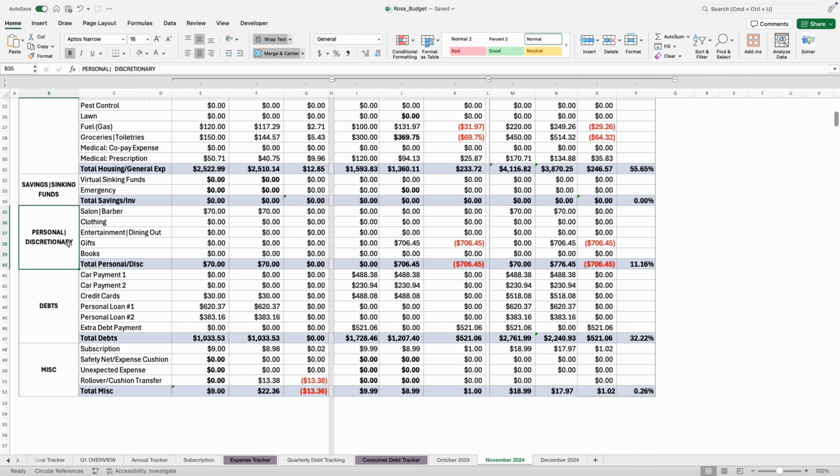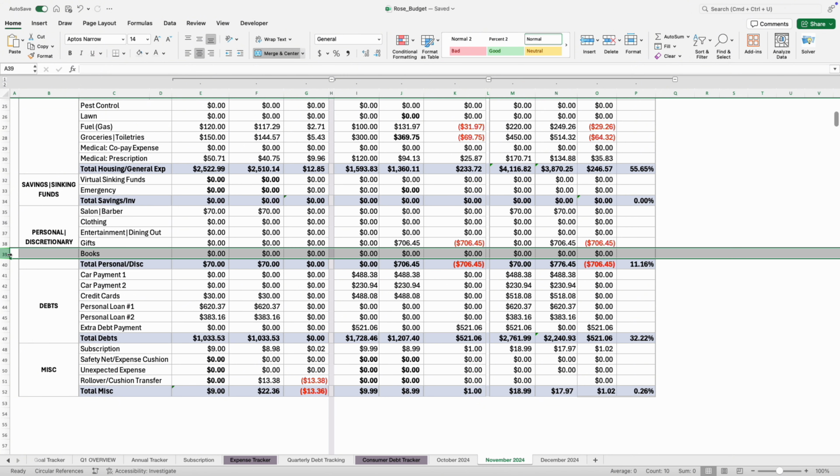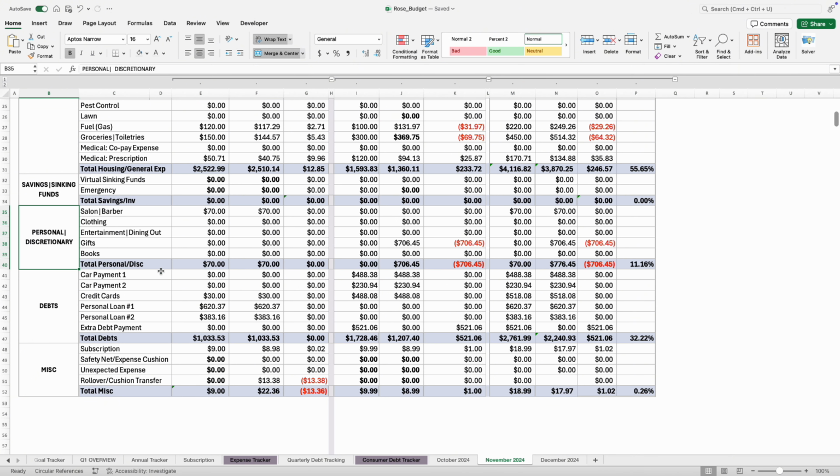For personal and discretionary, we budgeted $70 for barber. That was done. Nothing was budgeted for clothing, dining out. For gifts, I did not budget for gifts, but we spent $706.45, and that was explained in my last budget update. That's the money that we used to finish the Jamaica project that we have, which is the packing of the barrels. There was no activity for books, and that concludes personal and discretionary. We only budgeted $70 and we spent $776.45, pushing us over the budget by this $706.45 right here.